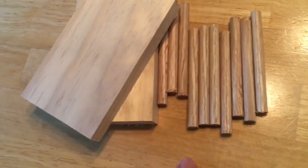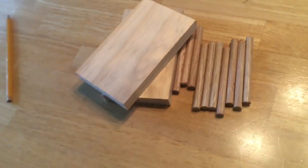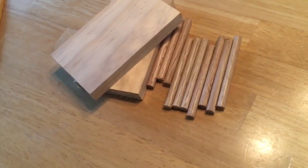And then we also will assemble it. Everything except the garland, we may still come up with a garland for him too.